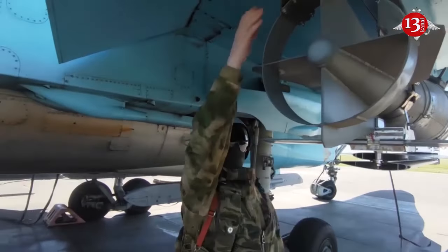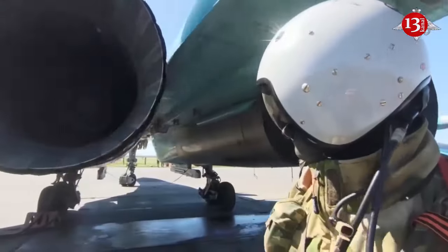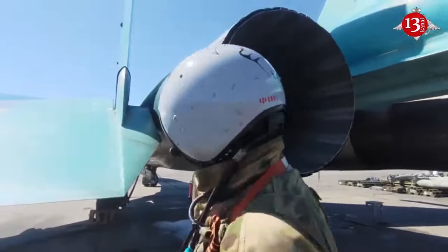So, according to his calculations, in addition to the Soviet bombs, of which the Russians have plenty, gliding kits are added, which are mass-produced and quite simple from a mechanical point of view, meaning that the cost of one weapon could be anywhere from $20,000 to $30,000.